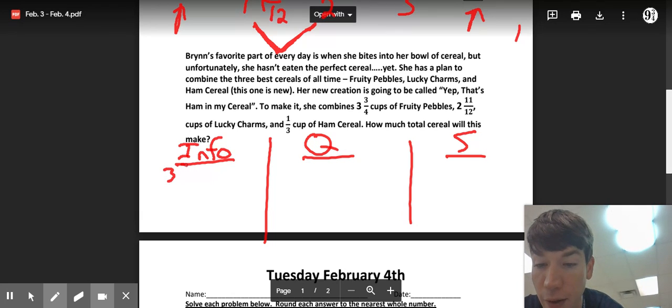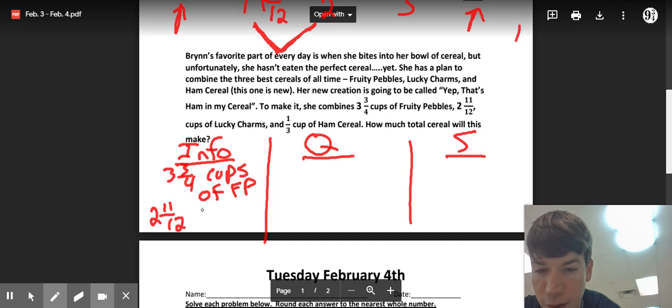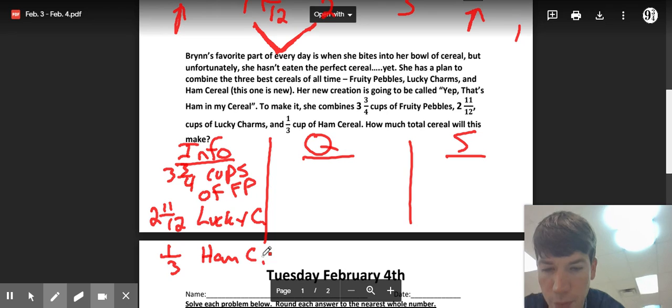So 3 3/4 cups of Fruity Pebbles. 2 11/12 cups, so 2 11/12, Lucky Charms. And 1/3 cup, 1/3, Ham cereal. And the question says, how much total cereal will this make?